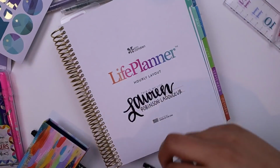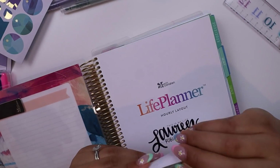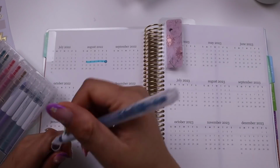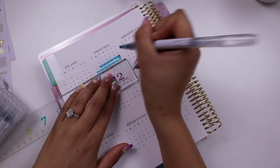Another thing that I like to do is rip out some of these stickers in the back of the planner. For me, if it is out of sight, it's out of mind and I don't tend to use it. But since I do add a pocket to the beginning of this planner, I like to add the stickers to this pocket as well. At the beginning of the planner, I also use my highlighters to highlight the different dates at this at-a-glance page.